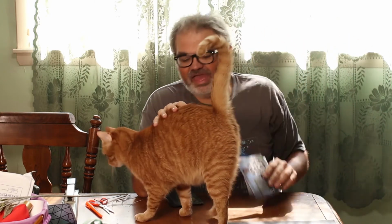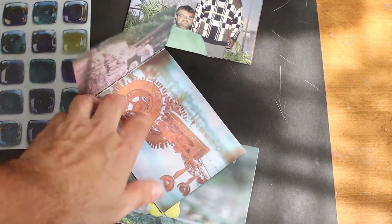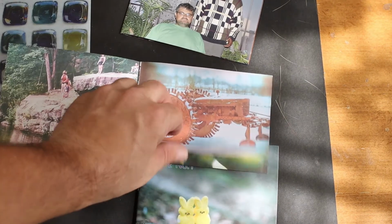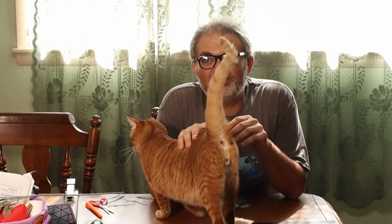These are little mini photozines that I have. Well, hello there, cat. I called my photozine Unbridled Enthusiasm, which I stole from Seinfeld. But anyway, my photozines generally have a little theme every time I make one.